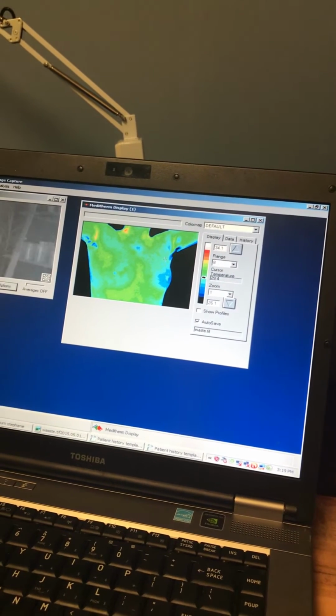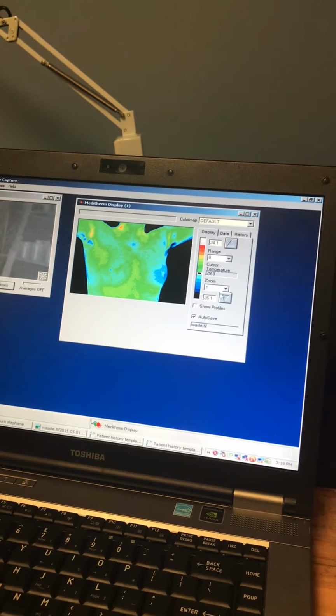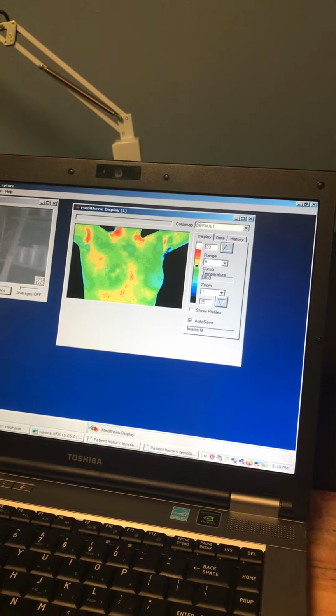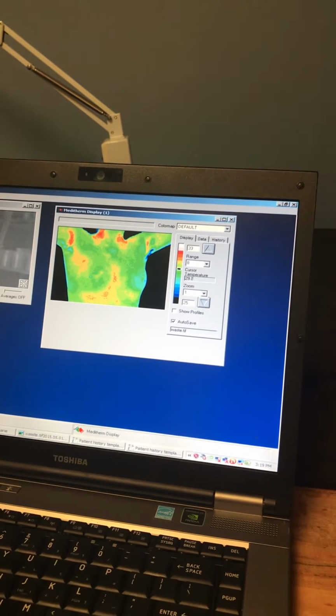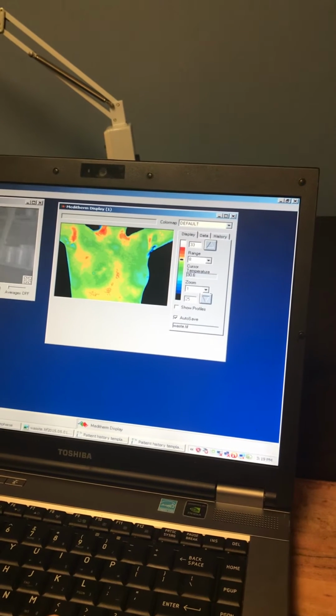And so when the doctors read it, they look at it in black and white, in grayscale. They have a computer program. It'll analyze every little pixel to see if there's a feeding pattern. So the tumor will be a little bit cooler, and then you would see actually feeding of more heat, more blood vessels feeding that tumor. And so that's what we're looking for.